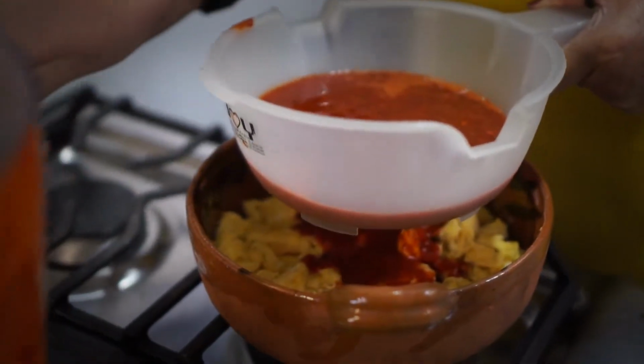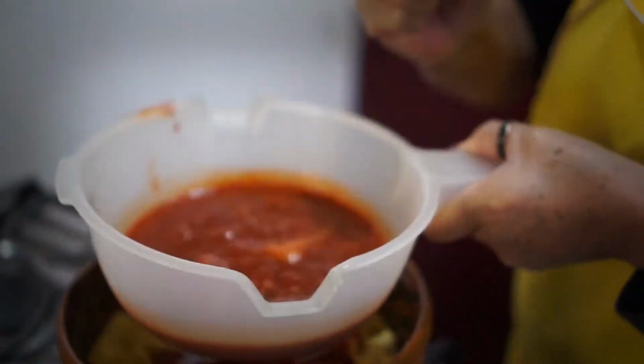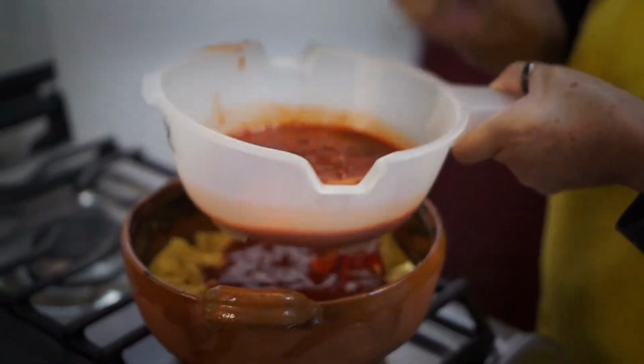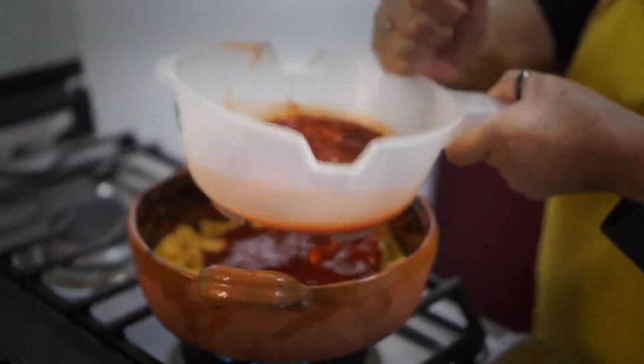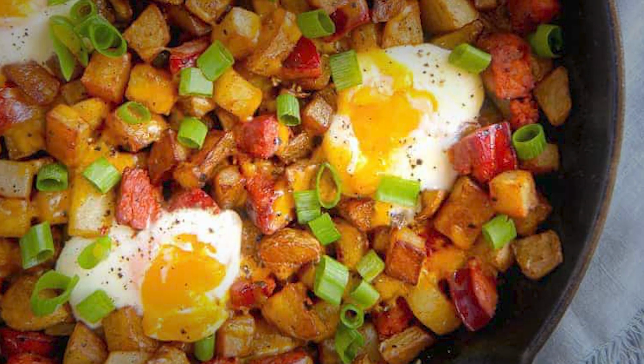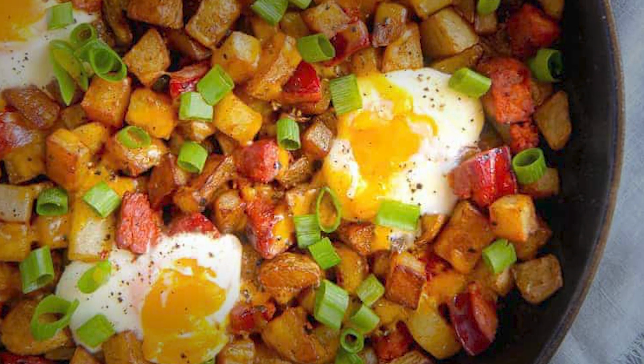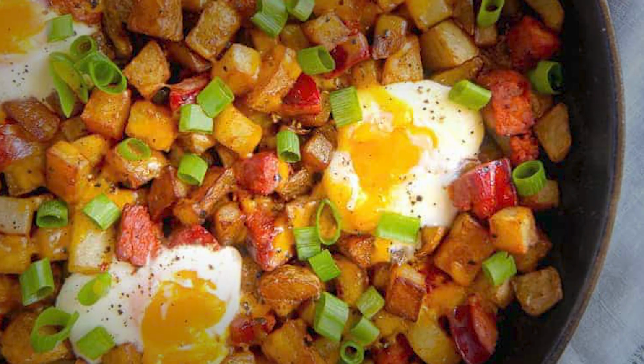Everything got bathed in a red sauce made from guajillo chilies and spices, sometimes lightly thickened with a touch of corn masa so it had body and didn't run all over the plate. The result wasn't a scramble. It was a stew-like breakfast with layers, spicy, rich, starchy, and completely unapologetic.